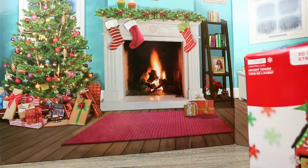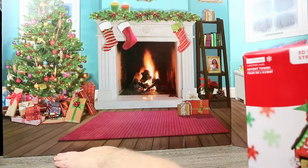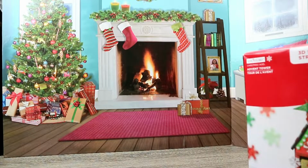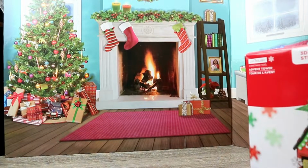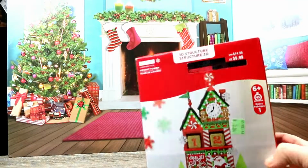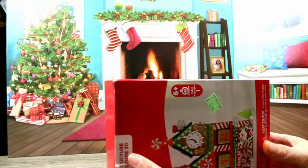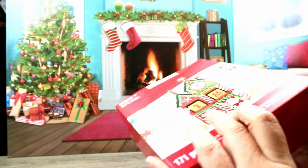And if you're curious about this background, this is a My Life As background. This is the Christmas one, and the other side is a classroom. It's pretty cool. This is what we're going to be looking at every single day of Christmas. So hopefully you like it. I really like it. But anyway, we're going to do this Advent Tower because this is going to sit in our backdrop as a little reminder of how many days we have till Christmas. It's going to be crazy, guys.